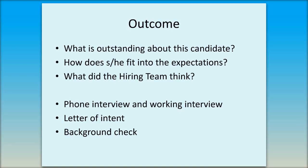I do recommend when you bring somebody in for a working interview for 1 or 2 days that you pay them for that, that you have outlined times for shadowing different people in your practice, maybe even sitting down together and having lunch with key team members so that you really get to know this person. You're starting to draft that letter of intent, and I am a believer in background checks. Oftentimes, even in my job announcements, I will say that there will be a background check during this process. So let them know that that's coming down the pike, and then do complete the background check.